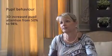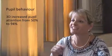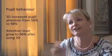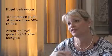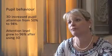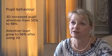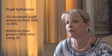But what was then interesting is after, say, 5 or 10 minutes of the 3D, when they took the glasses off, that attention not only continued to increase, but actually increased even more. So it went up to 96% after they actually took the glasses off. So the effect of the 3D not only helped them when the glasses were on, but actually helped them as it continued on afterwards.